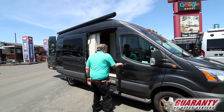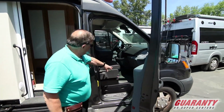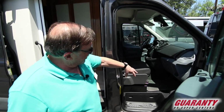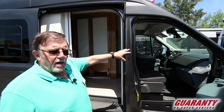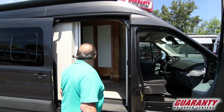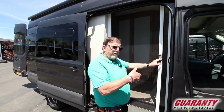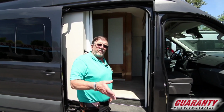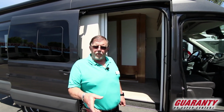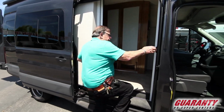You've got a swivel seat here on the passenger side. I'm not going to go to the trouble to turn it around, but that will spin around so that you can have a conversation with the people sitting in the back. Now you'll notice as we get in, we have a screen door on the side entrance. We have a screen on the back so you can open the thing up, close the screen, not worry about bugs, that type of thing. So let's go inside and check it out.